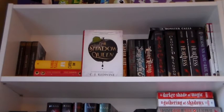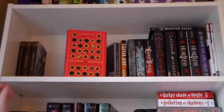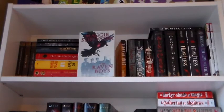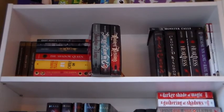The Shadow Queen by C.J. Redwine. Carry On by Rainbow Rowell. The Wrath and the Dawn and The Rose and the Dagger, which make up the Wrath and the Dawn duology by Renée Ahdieh. The Raven Boys by Maggie Stiefvater. The Gunslinger by Stephen King. And then I have the box set of the Grisha Trilogy by Leigh Bardugo.